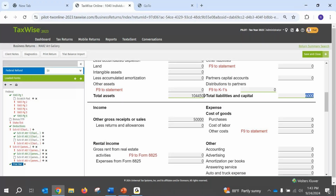So with all that being said, I am going to turn this back over to Beverly, as we do need to talk about K1s. K1s are a very important thing, and the tax software is going to make the K1s for us.